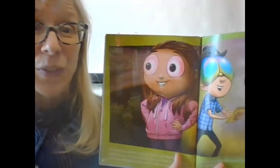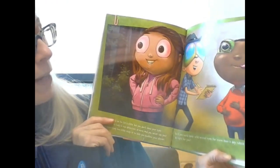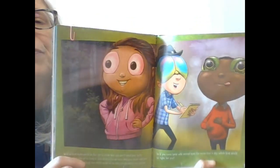Wild animal eyes could be fun for a while, but you don't need your eyes to light the way or to look in two different directions at once. And you never use your eyes to spot something 2 miles away or help you swallow your dinner. Remember that bullfrog? So, if you could keep wild animal eyes for more than one day, which kind would be right for you? You already know I want the four-eyed fish, but how about you guys?